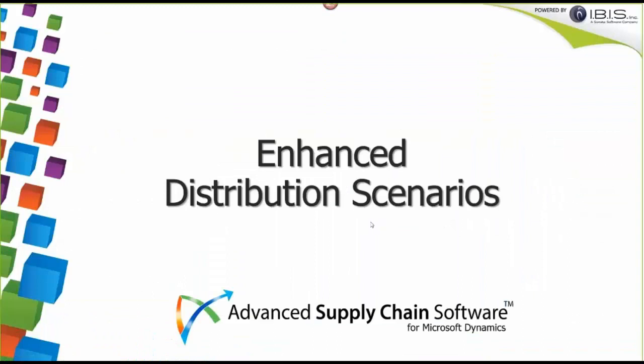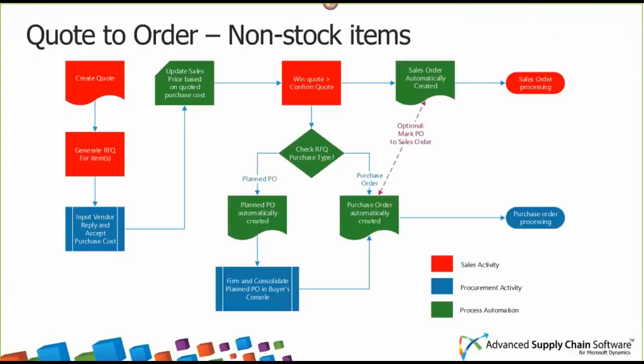Okay, so the last thing I want to close with before we get into Q&A is to talk about some enhanced distribution scenarios that we've taken a special effort to really meet. So one of those is I'll just call it the non-stock scenario. In the distribution world, people will call these non-stock items. Sometimes they're called specials. Sometimes they're X items. What have you. But ultimately, and it's important for the AX people to understand what I'm saying here.